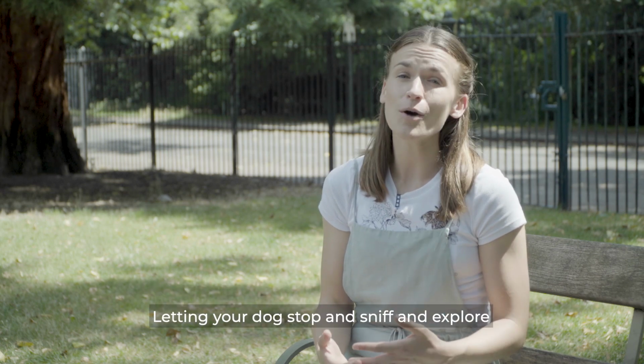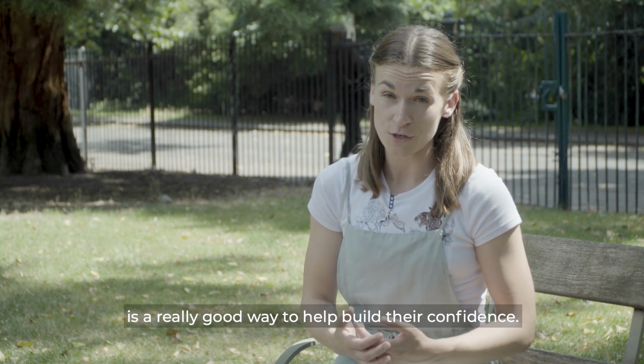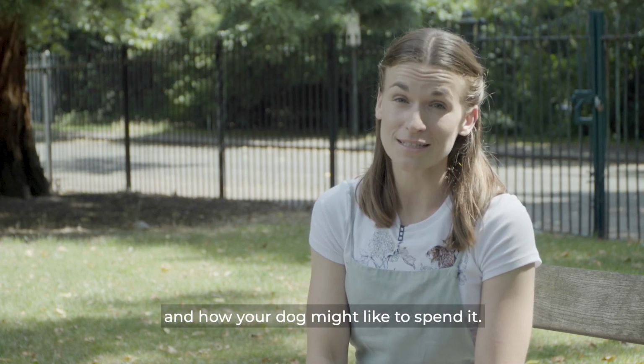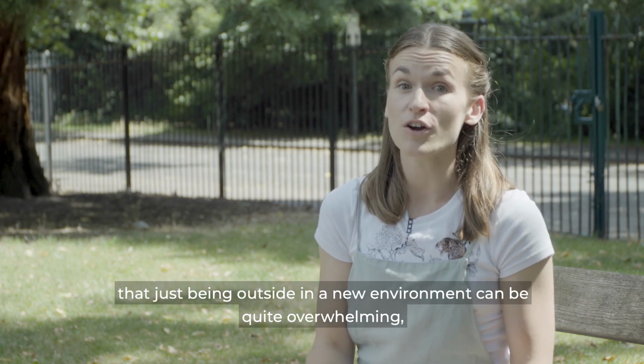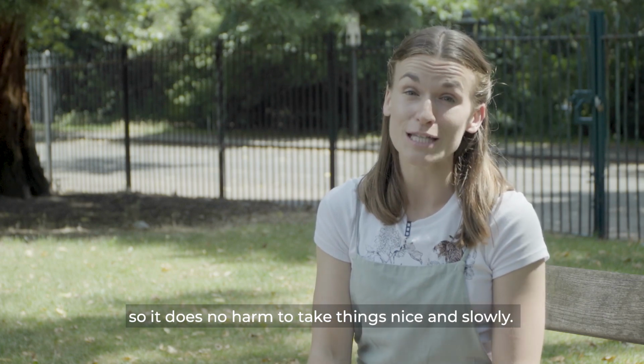Letting your dog stop and sniff and explore is a really good way to help build their confidence. Rather than distance covered, it's important to think about the quality of the walk and how your dog might like to spend it. It's also worth keeping in mind if your dog is newly adopted, then just being outside in a new environment can be quite overwhelming, so it does no harm to take things nice and slowly.